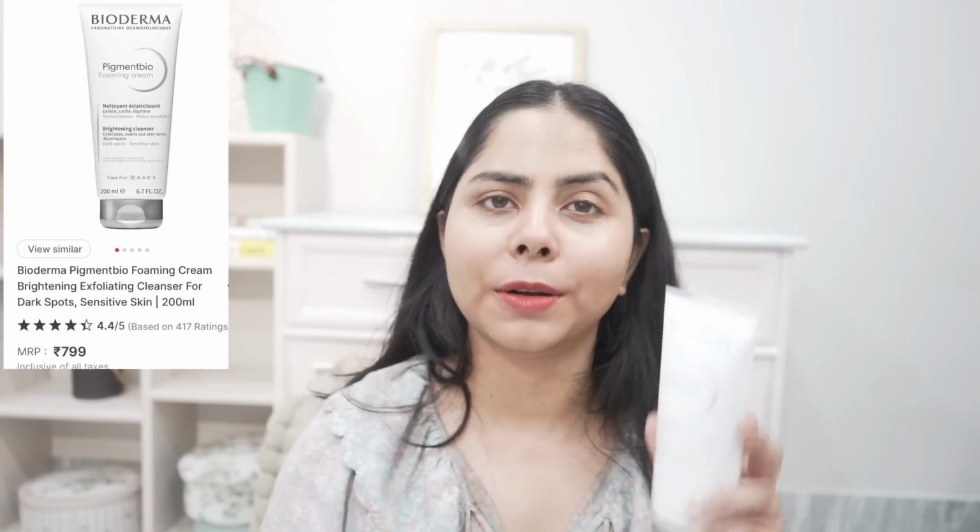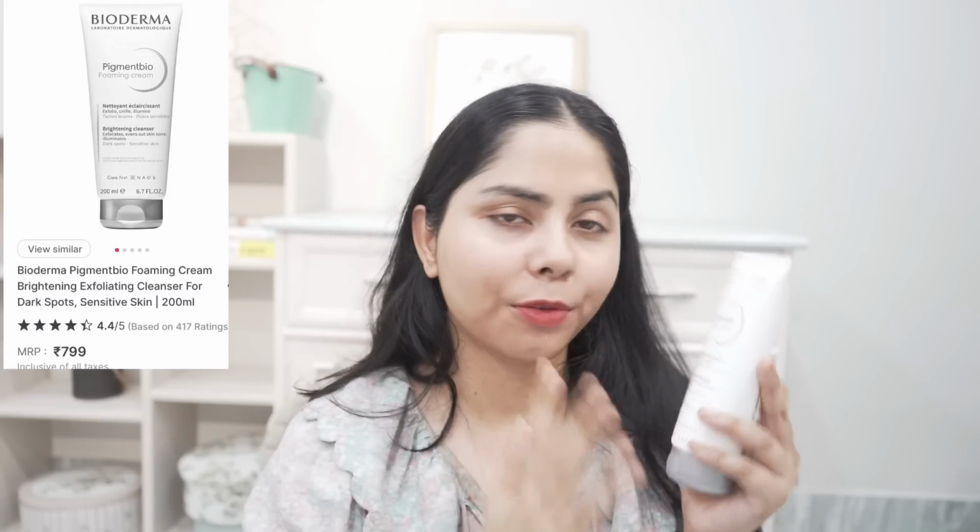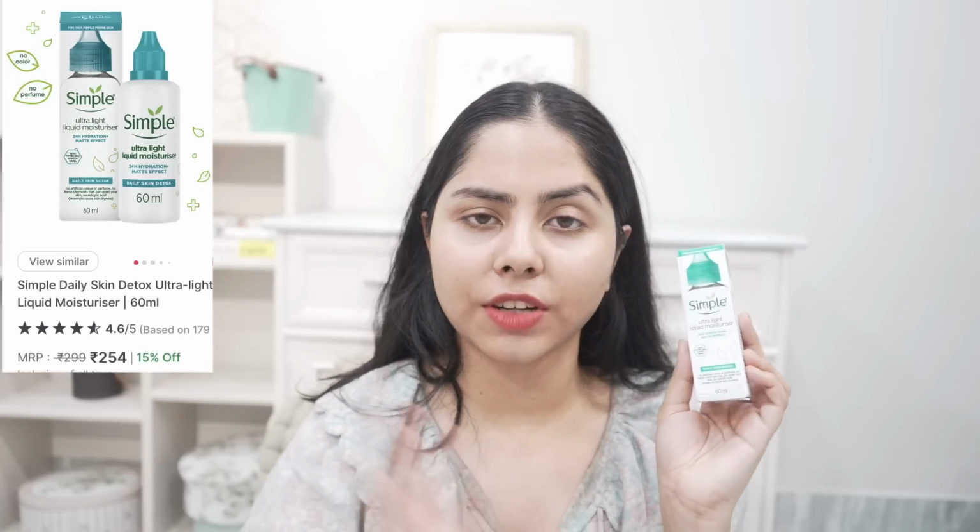Then I have this Midnight Blue Calming Cream from Klairs, my Holy Grail moisturizer. I buy this almost every month. And then I have my other Holy Grail, this Bioderma Pigmentbio Foaming Cream. Very good cleanser if you have dull skin or textures, it can work for you. And the last thing I have is Simple Ultra Light Liquid Moisturizer. Whenever I get textures, it works really well for me. They were giving 40% off on this, so I got it. They used to have 30 ml of this, now they have 60 ml, which is very nice.